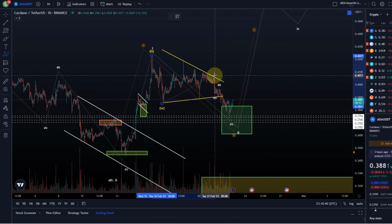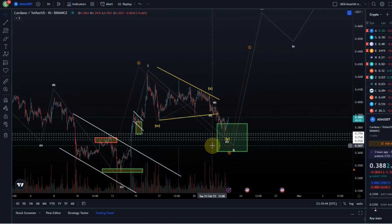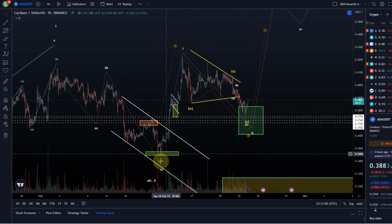Just need to put on the chart again the WXY pattern that disappeared for some reason. So with ADA, obviously we talked in the previous video about this Elliott wave triangle in an X wave, then down there an ABC came into the support area and is now turning around. If that is now going to maintain its uptrend, it would be absolutely fantastic. Then we were really successful here recently on ADA.